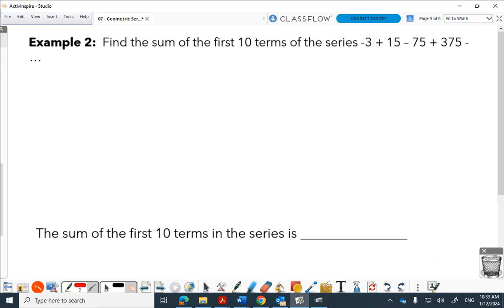Example 2. Find the sum of the first 10 terms. This is the one Kyle was worried about. He said, what if we don't know the number of terms? But this one gives the number of terms. So our job is, what kind of series is it? It's geometric. You look at it and go, okay, it's not arithmetic. So then my R: take 15, divide it by negative 3. If you're really good at these multiples, you just go, oh, it's negative 5. If not, take the second term and divide it by the first term, and you get your R.